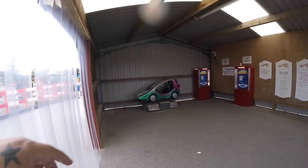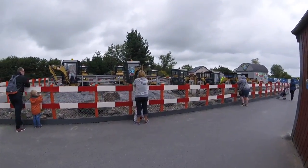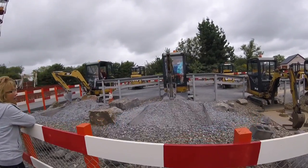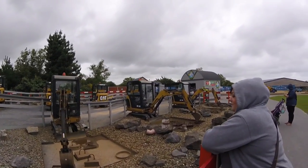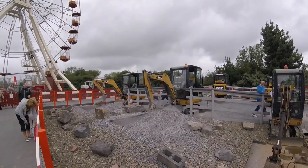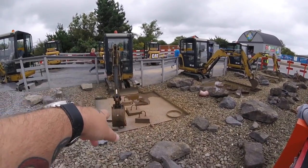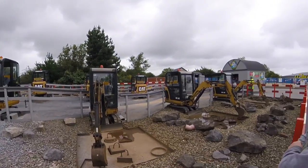That's old. Remember them as a kid. Oh wow, proper diggers. Oh my god. Real diggers. I've never driven a real digger before. Can you just get in them? No, you've got to pay. Is Sean doing it? Real diggers. If you want to come and drive a real digger, come to Folly Farm. That's brilliant, that is. There's one you can pick up weights and move them around shapes. Get the gravel, dig the gravel. Oh, it's awesome, that.